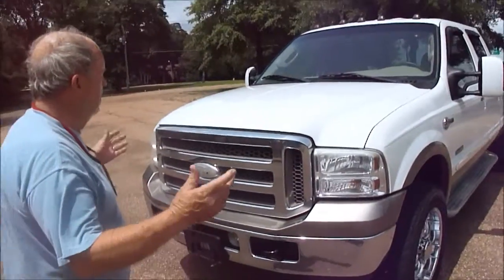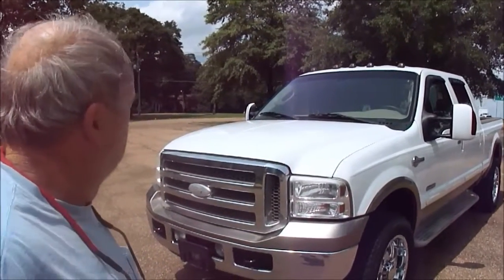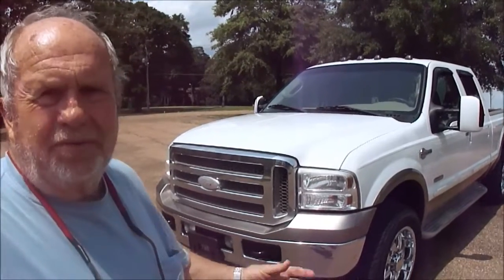I'm not saying you can't, but I don't see anything to pick on it. Now that doesn't mean somebody else can. There's a couple rock pecks that were touched up on the hood. You can't see them. But it's a 2006, and Dan just told me what the reserve was going to be. It's going to be a real bargain, folks.